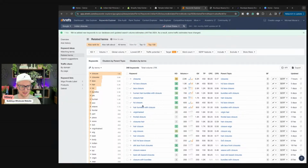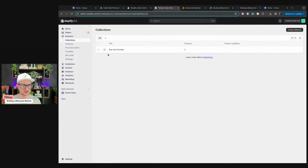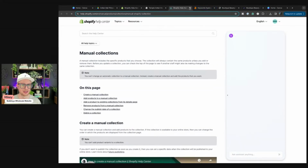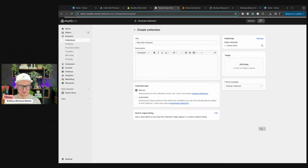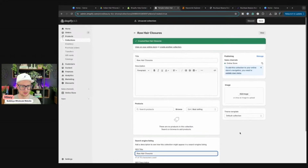I don't think it's going to matter too much at this point what I do for the closures and frontals. So we can keep it matchy, raw hair bundles, and we can do raw hair closures. And then we're going to do manual. No, that's not what I wanted. Save. See the URL, raw hair closures.